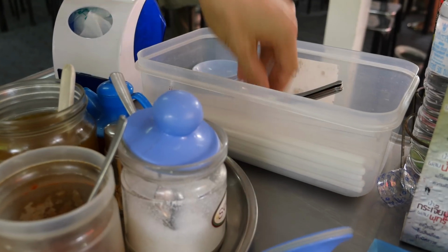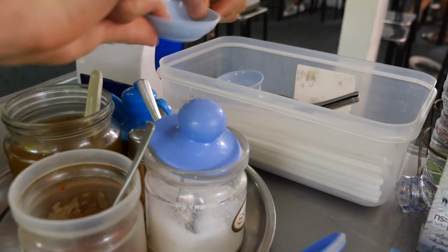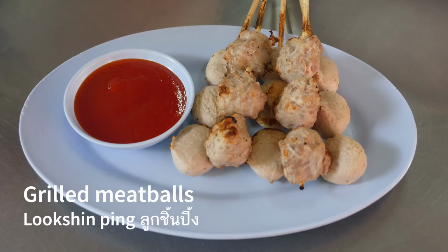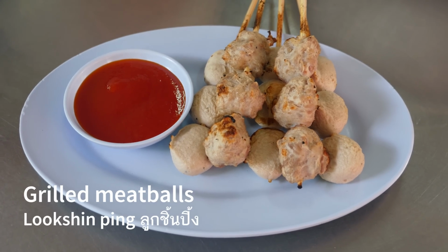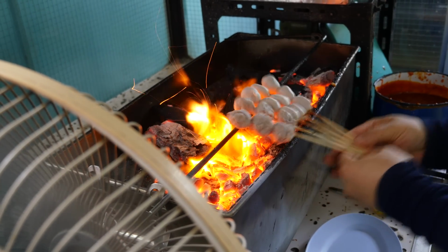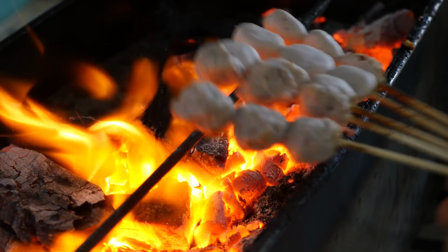They have a tub over here of chopsticks. Oh, and then a sauce dipping bowl as well, and then a spoon. I'll begin with the Lookshin, which are the meatballs, because she just grilled them really fresh, and she grilled them on such a high heat that it was just a beautiful thing. Sparks were flying everywhere, and she basically just grilled them in the pure flames.